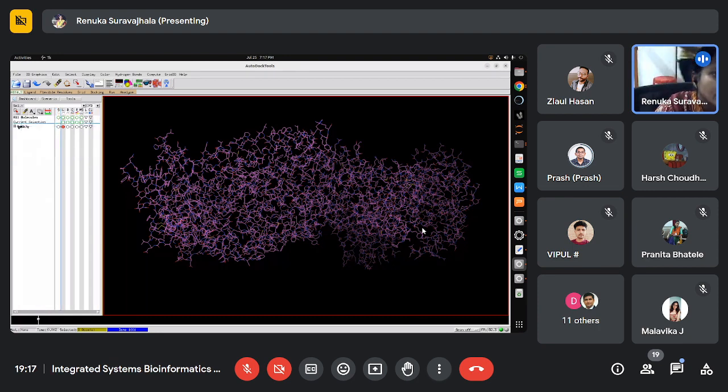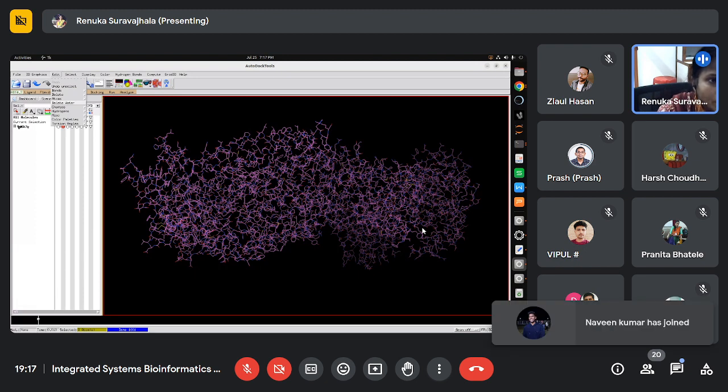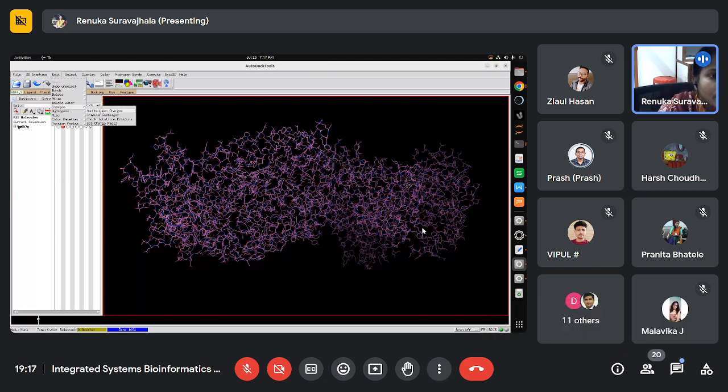Once I have loaded it, I have to edit the bonds and also delete some molecules which are available. Water molecules will always be there, and they should be deleted. In the Edit menu, you have the option to remove water molecules, and next to that there is an option for adding charges. So we need to add charges to the protein as well.